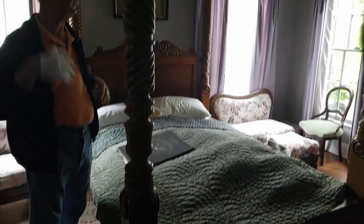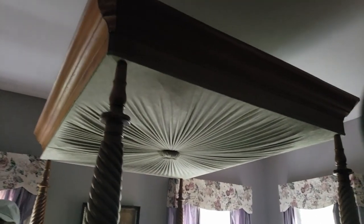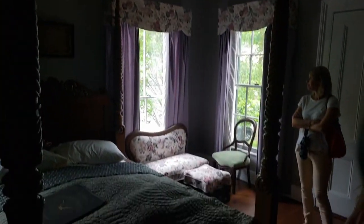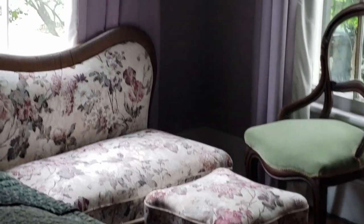Here we are. This is the girls' bedroom. Notice how different this is, how plain this is compared to what we saw downstairs. Just paint on the walls, wooden fireplace surround. The furniture doesn't match, and they don't care because the public is not going to see this. This is a private sphere of the home.